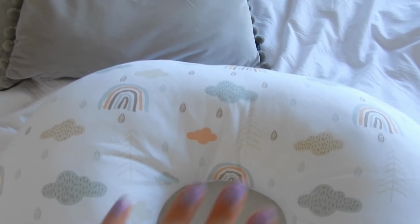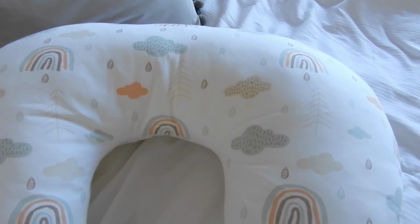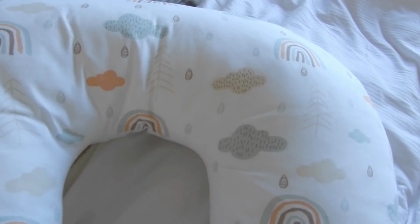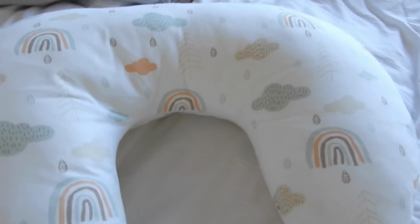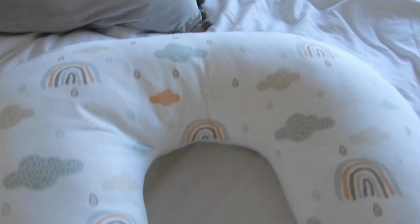So I use it to prop Casper up in if I'm busy and I just need to pop him down for 5 minutes. I also use it at night for extra support when feeding. So I will sit up in bed and I'll put this behind my head. And then also sometimes if we fall asleep with Casper on our chest, so that we are more upright, I will literally pop my head in there and use it myself as a pillow.